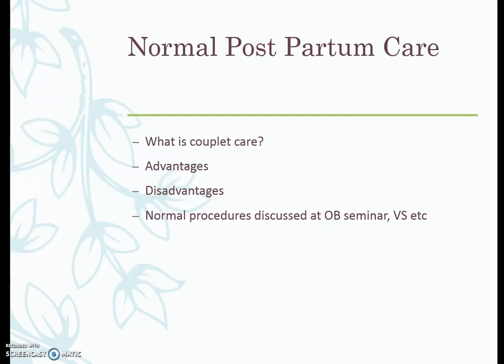What is couplet care? We'll be talking about this a little bit in OB orientation, but basically couplet care is when a nurse is taking care of both mom and baby and treating them as one unit instead of two separate patients. There are certainly some advantages and disadvantages to that. Some of the advantages is it helps to streamline care. There's less disruption to mom, and it allows for better bonding, better rest and sleeping.